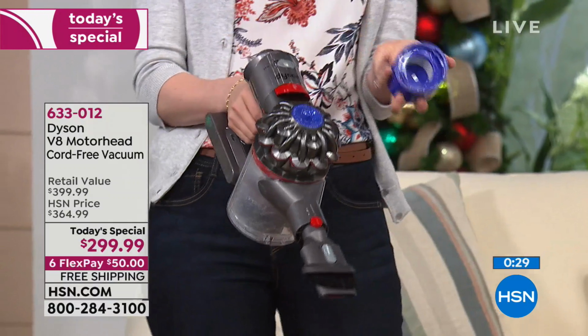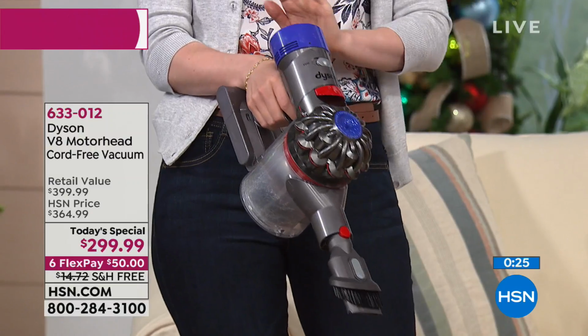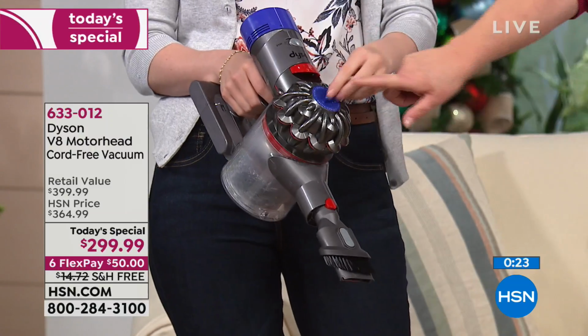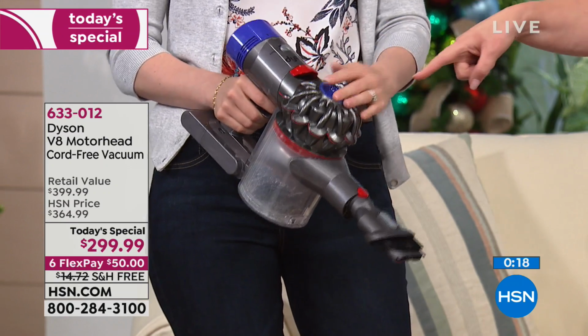And you have it on the back as well. I'm not using any major strength to remove it, and you just put it on. You rinse it under water. Once it's dry, you put it back. Both of these, you just pop out, rinse, dry them, and then put them back on. That's it. Show them again how to empty the canister.